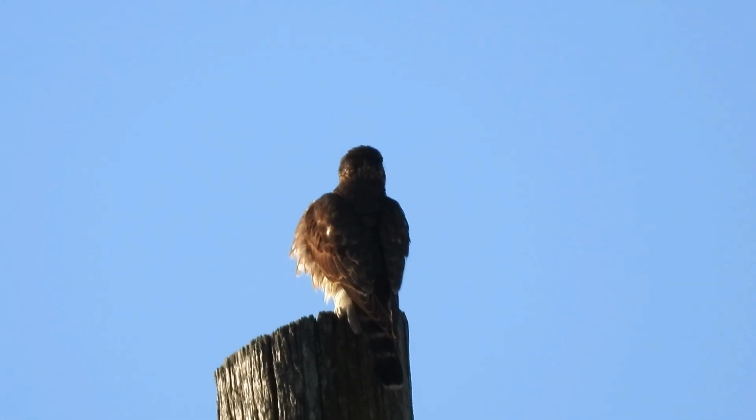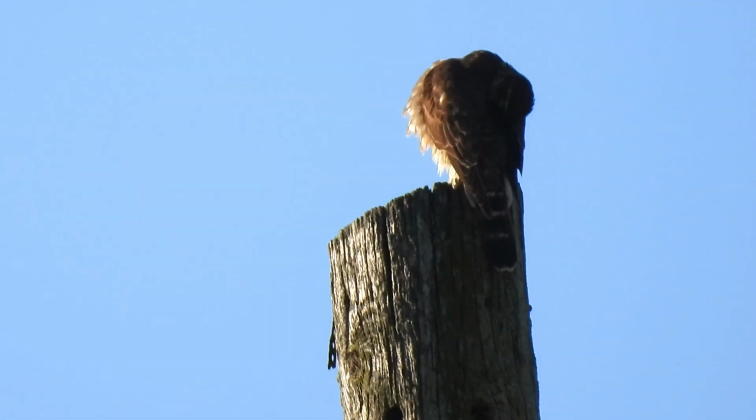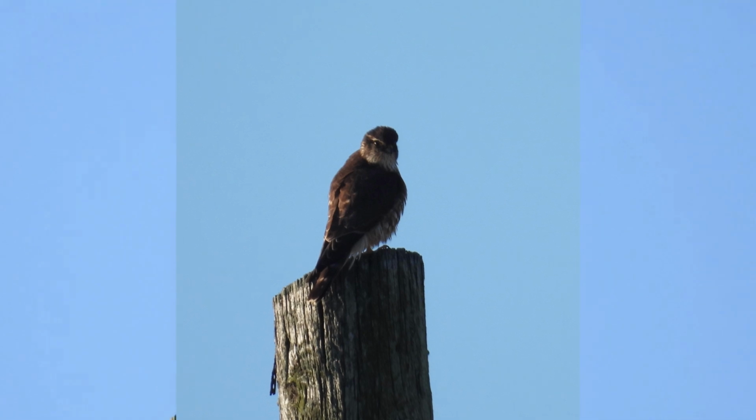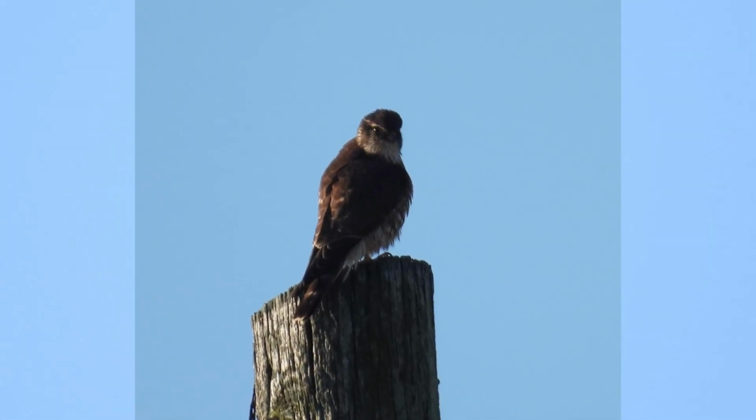As I walked back to the start of the trail, I noticed a merlin preening on top of a pole. Merlins are small, fierce falcons that use surprise attacks to bring down small songbirds and shorebirds.